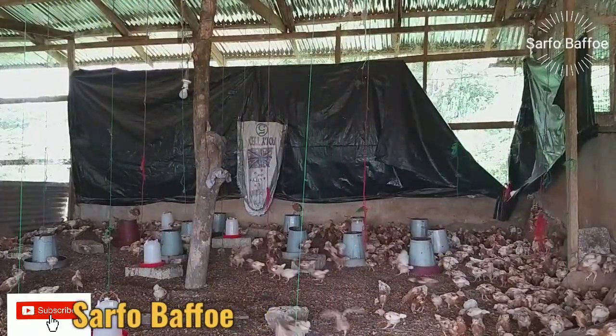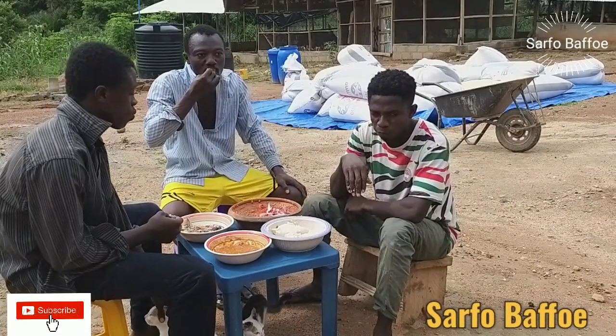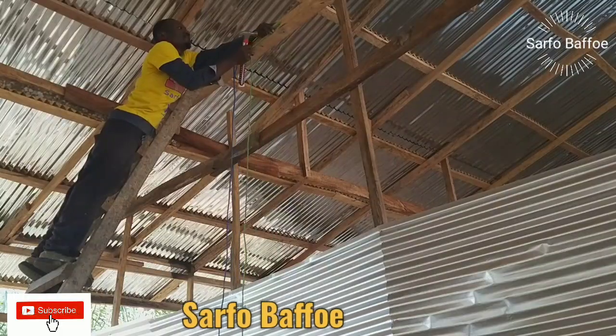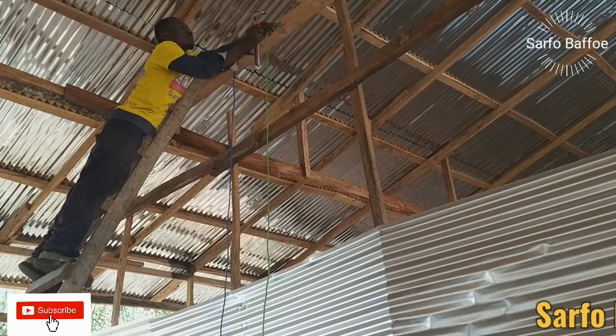Begin to adjust their feeder when they begin to waste feed. Give them 24 hours lighting system and reduce the lighting hours weekly.